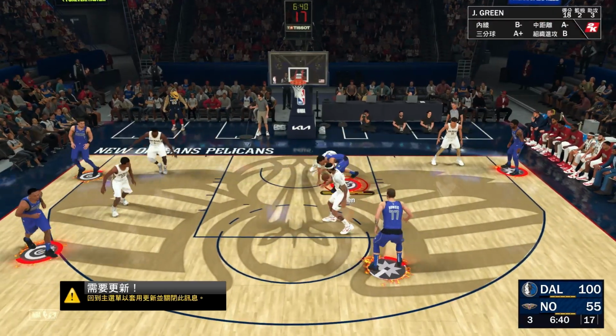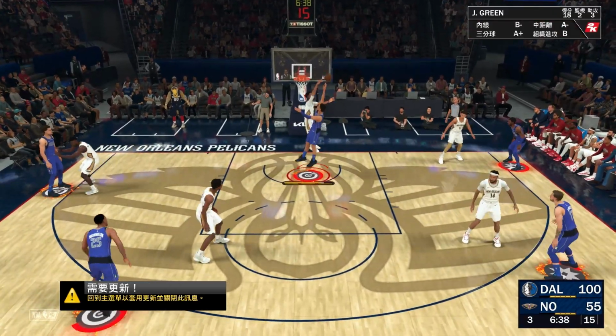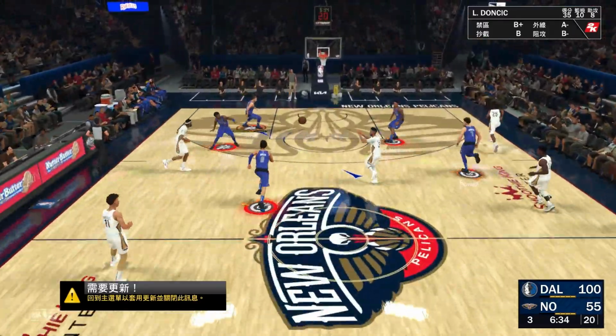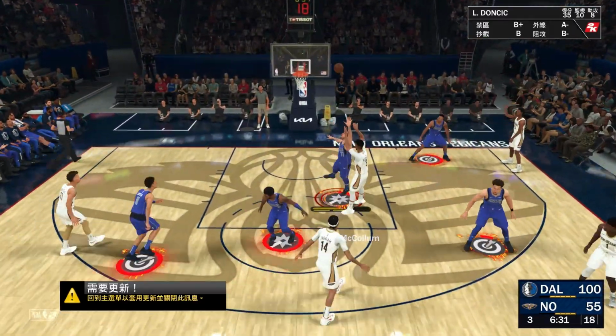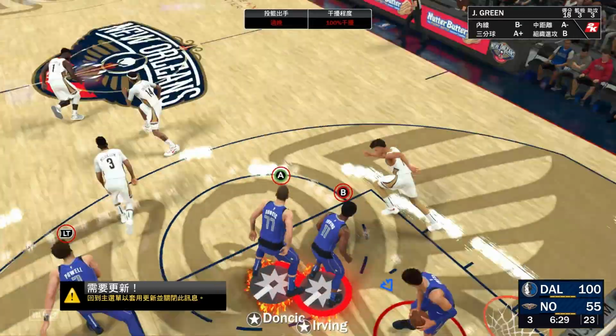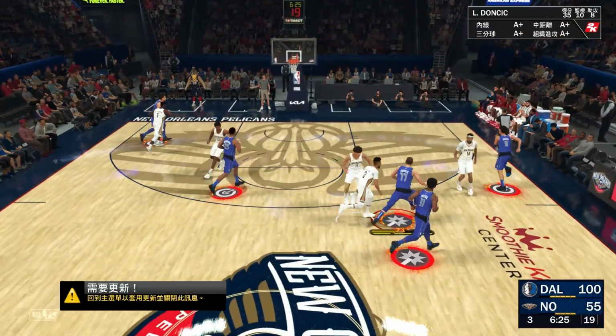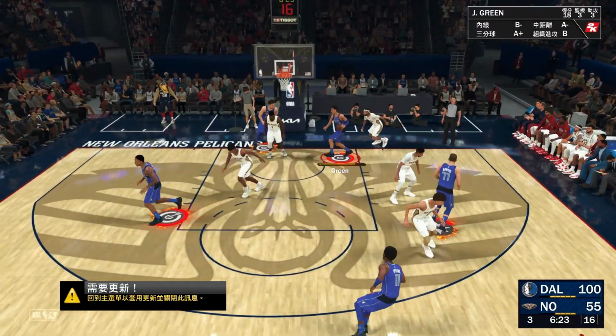Trey Murphy's checked in for Nance. The Mavericks also with a sub. Powell's checked in. Doncic against McCollum. And again, no good by New Orleans. The defense is right there. Quality contest, and they threw him off his rhythm.